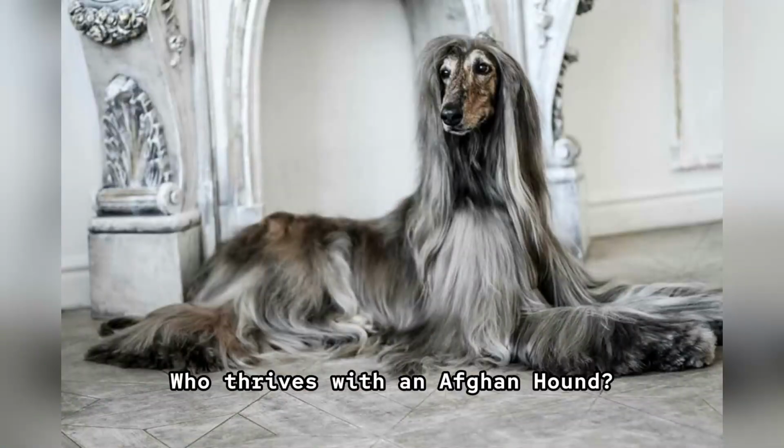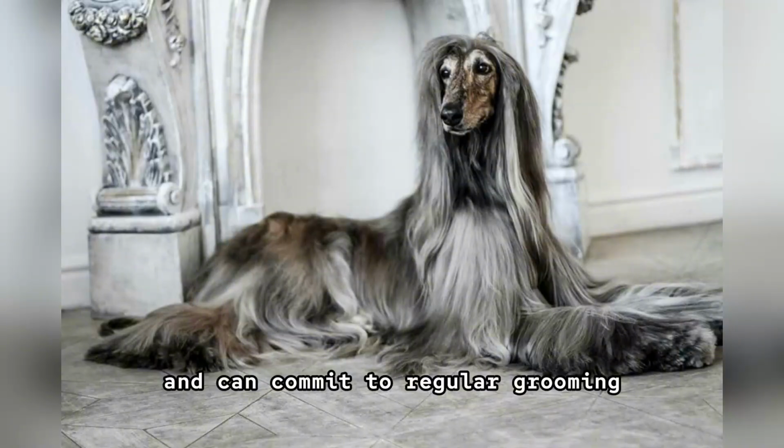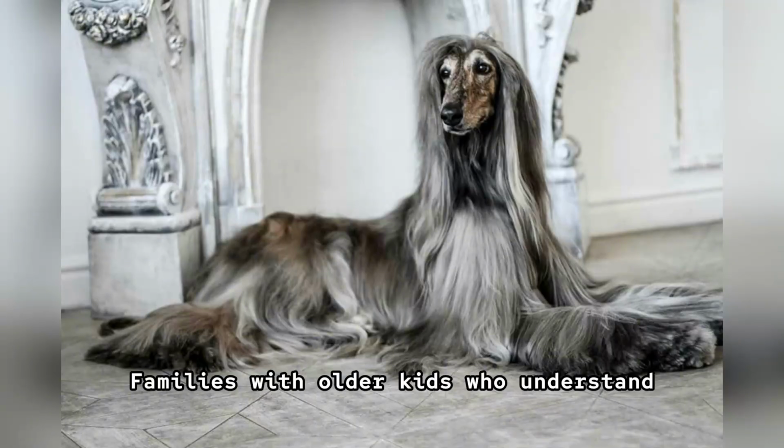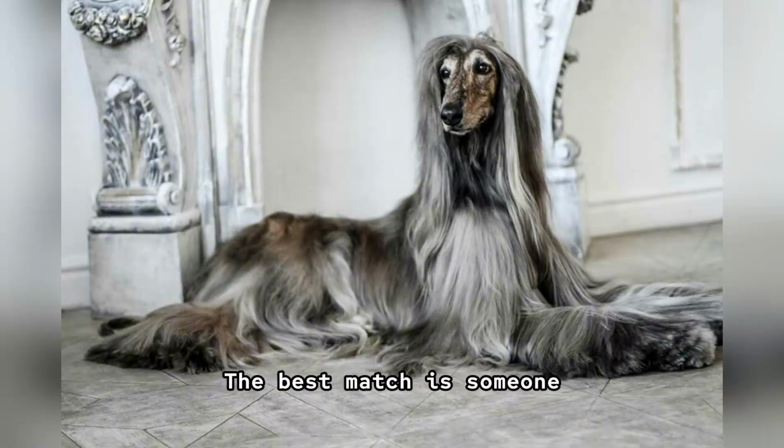Who thrives with an Afghan hound? People who appreciate independent thinkers, love a touch of glamour, and can commit to regular grooming. Apartment dwellers who schedule daily walks and fenced field sprints can do great. Families with older kids who understand gentle handling are a good fit. The best match is someone who smiles at a little drama and values a quiet, elegant companion at home.